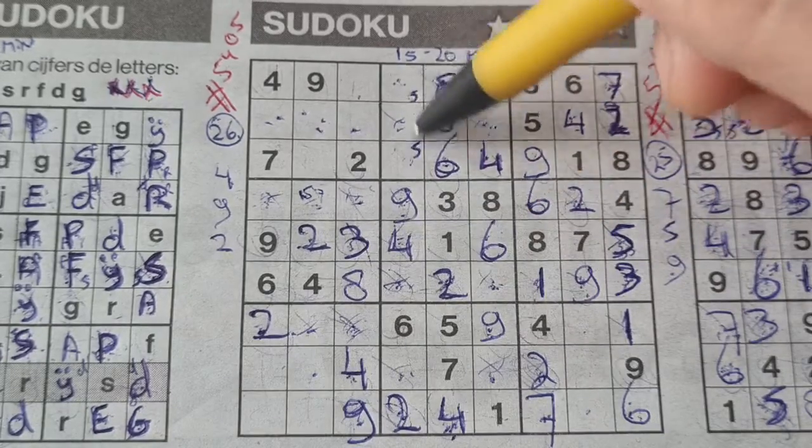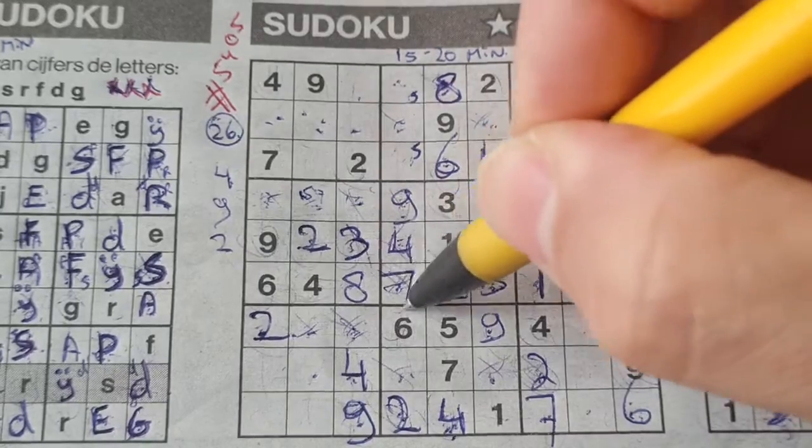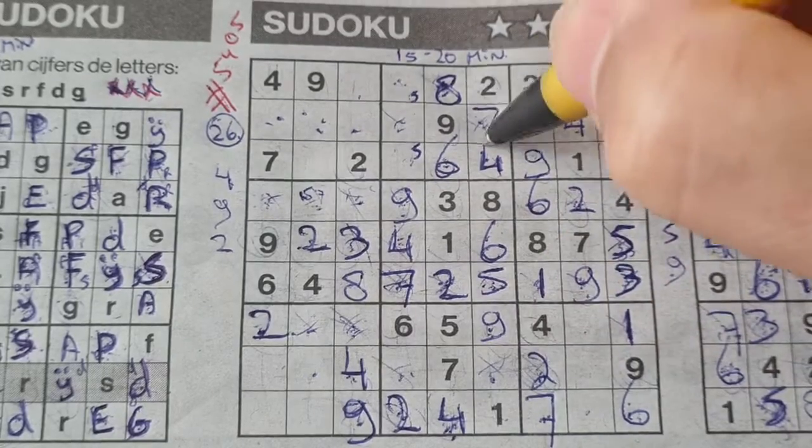We have a 5 in one of those two boxes in this column. So no 5 there. 5 should be here. And a 7 goes there. So we have a 7 in this column, 7 in the middle column. So the column next, the only place left for the 7 should be there.